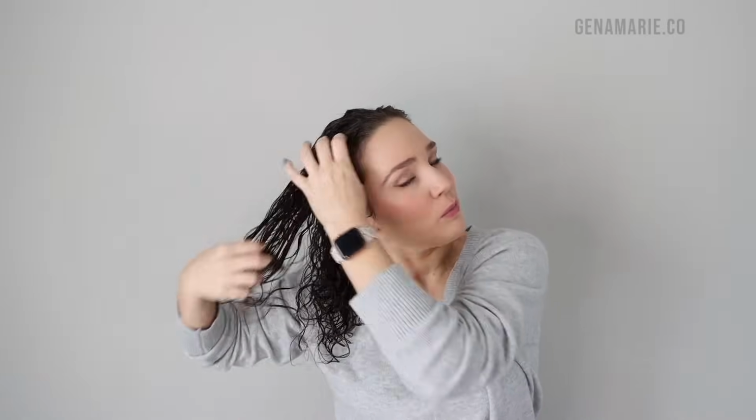Now, this isn't always an indicator of the weight of the product because sometimes oils can be formulated to be a little bit more lightweight. So you really do have to go off of testing the product, but you can definitely look for ones in the spray bottle like this. Less is more when it comes to hair that gets weighed down easily. I'm just going to brush it through to ensure it's evenly distributed.